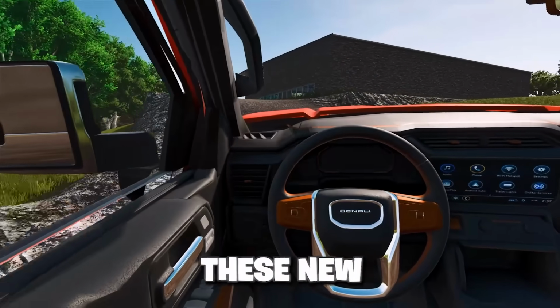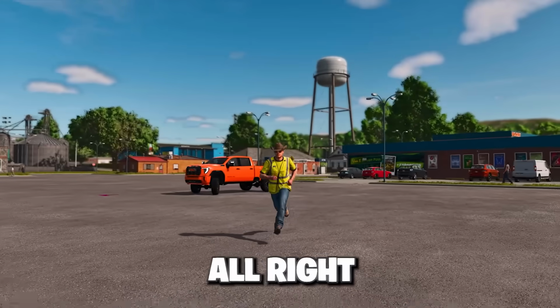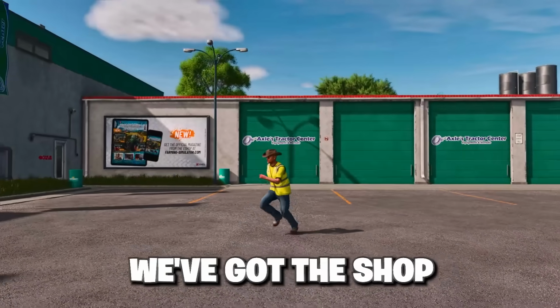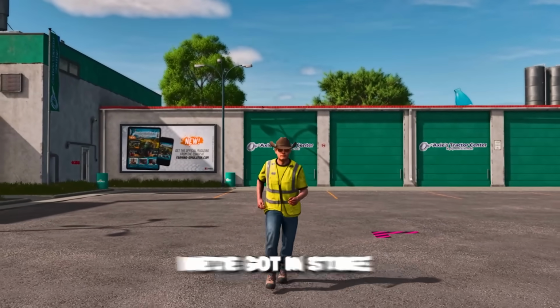We're going to customize these new tow trucks. And they are pretty awesome, guys. We got a lot in store. So I'll meet you there. All right, we've arrived downtown Riverbend Springs. We've got the shop here. We're going to jump on the computer inside, customize these things out, and we'll see what we've got in store.